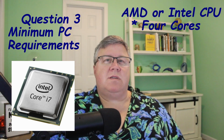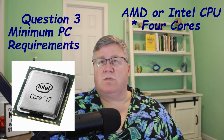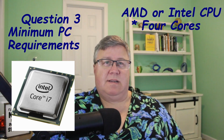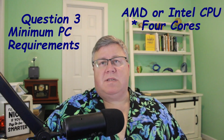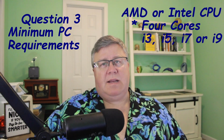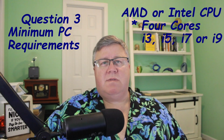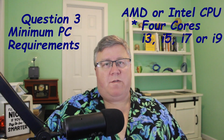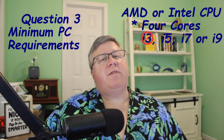Think of a core as an individual worker and multiple cores as multiple individual workers working together to get a task done. The more cores, the faster the processor will be. Also for Intel, you may see terms like i3, i5, i7, or i9 thrown about. Just keep in mind that those are models of the CPU, and the higher the number means a more powerful processor. In all honesty, I would avoid an i3 if at all possible.